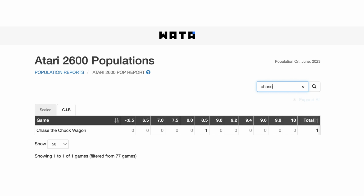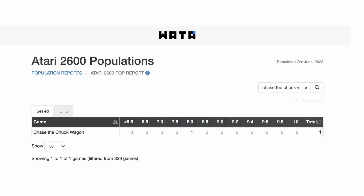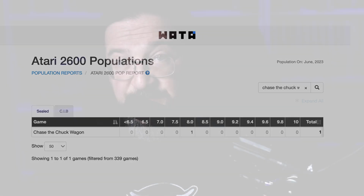What that actually means in terms of condition and how many are out there, for perspective: there is only one other complete-in-box graded copy of Chase the Chuckwagon, from my research on the population reports from Wata Games grading and from conversations with folks at CGC. There is one sealed copy that is known to exist. So it appears that my graded complete-in-box copy is one of two at that level of condition in the world, aside from the sealed copy. So this truly is an extremely rare item.